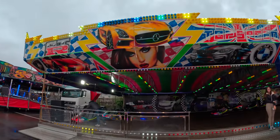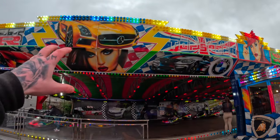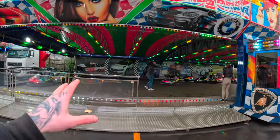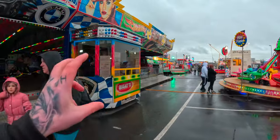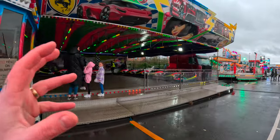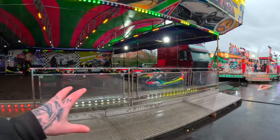Guys, just seen a bit of on-ride footage there from a dog jumps. Absolutely beautiful Hot Wheels dog jumps. Really, really nice. Probably the best dog jumps I've done for a long, long time here at Neath Fair. I really hope they return for September. Absolutely beautiful dog jumps. Really good drive on them. Fantastic cycle. Get a really good bump on them as well.